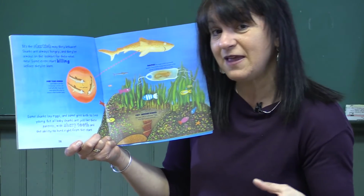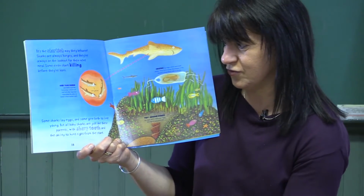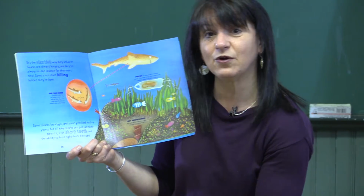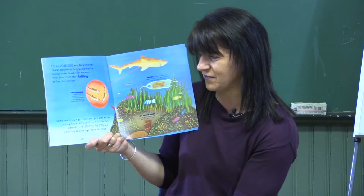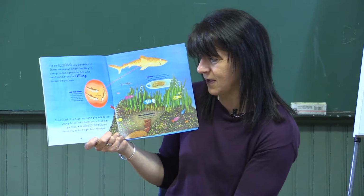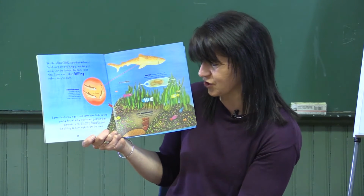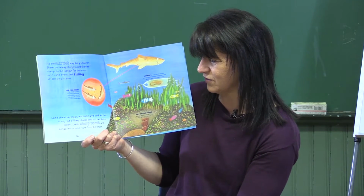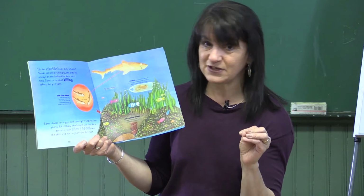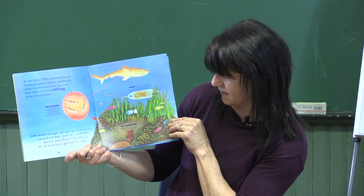So some of them lay eggs, but some of them give birth just like we do. We don't lay eggs, right? People, we just have babies. Same thing with some of these sharks. But all baby sharks are just like their parents, with sharp teeth and the ability to hunt right from the start. So the babies have sharp teeth right away, and the babies start hunting right away, okay?